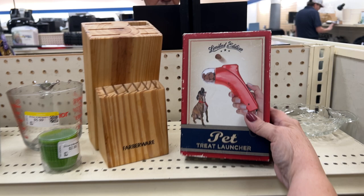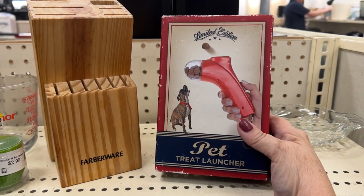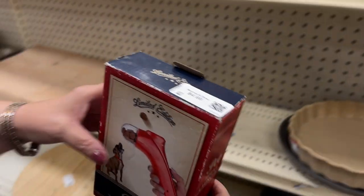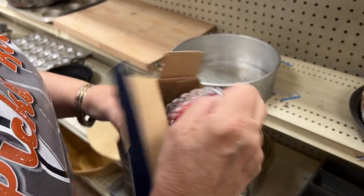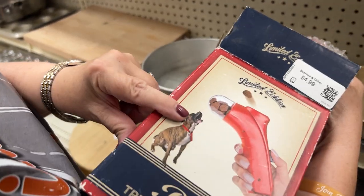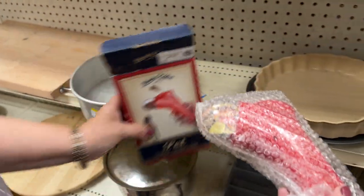Oh my goodness, this is funny. A pet treat launcher? Seriously? That's funny. We're going to have to look at that. What does that look like? It's a limited edition, whatever it is. Let's take it out and see. Look at the dog's mouth open. Oh, that's so funny.